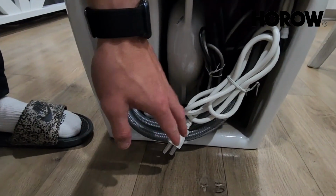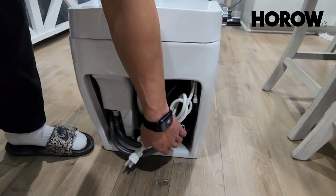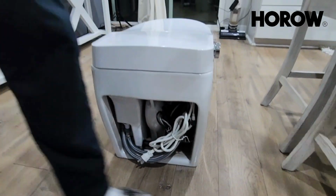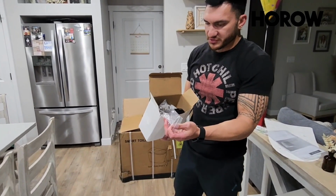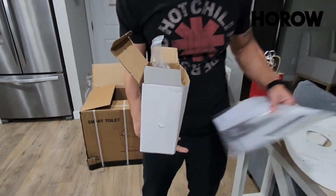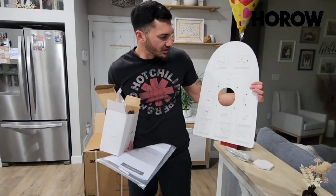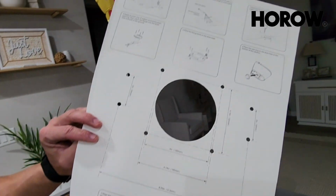And then back here, you do have your electrical connections. You just plug it into your wall. You got your water hose connections as well. It's really nice that it also comes with all your hardware that's needed. Full instructions. If you are doing a new build home, it has the cutout and all the drilling information, as well as the opening, which makes it really nice and easy.